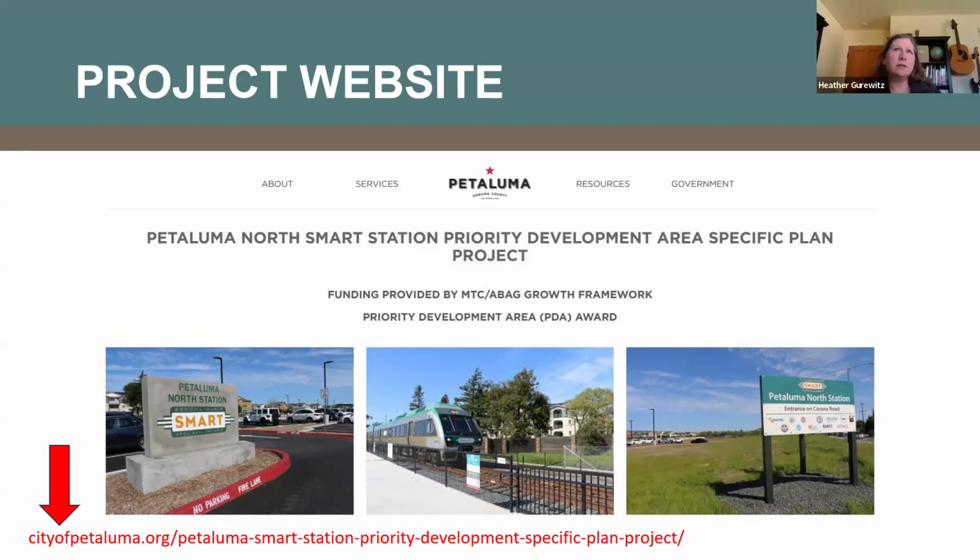Go ahead. Sure. So Petaluma has a strong commitment to protecting our mobile home park communities. They provide essential low-income housing, and the residents who are there have been very active and vocal about wanting to maintain their ability to stay in their homes.